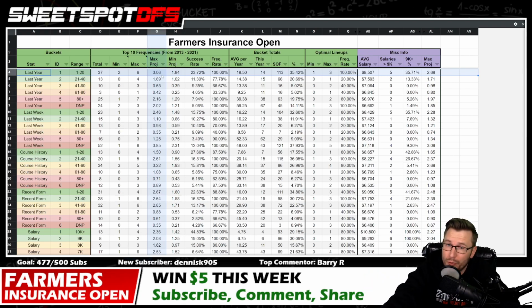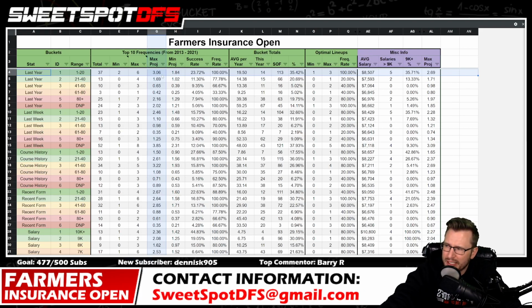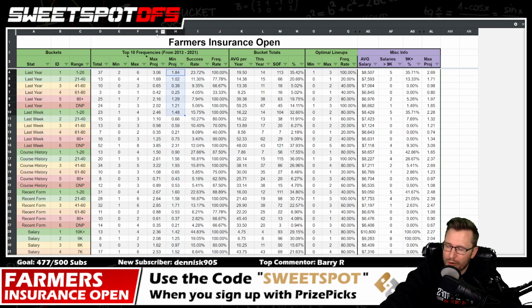Of course, we also will need to investigate who is in that bucket, because if it's all 10K golfers, you can't put 4 of these guys in your lineup. You probably only put a max of 2. But we'll get into that. I just want you to understand, before we get into this, that your minimum projection you want to round down and your max projection you want to round up.